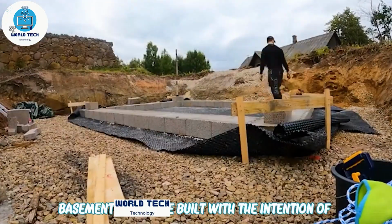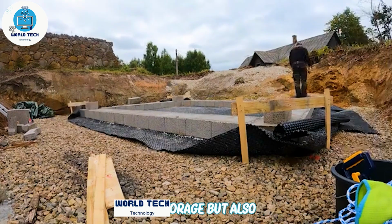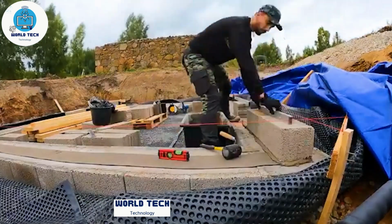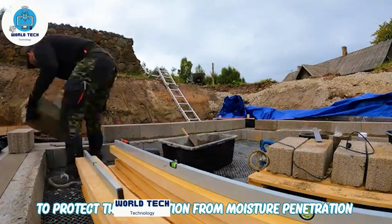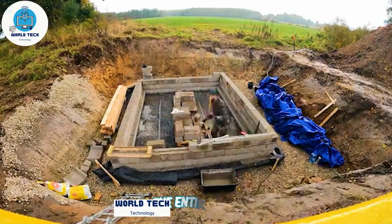Basement walls are built with the intention of not only creating additional space for utilities and storage, but also supporting the overall structure of the building. Waterproofing measures have been carefully applied to protect the foundation from moisture penetration, ensuring stability and sustainability for the entire project.